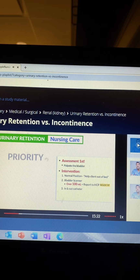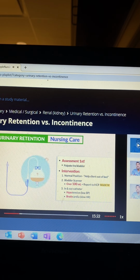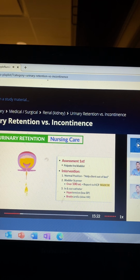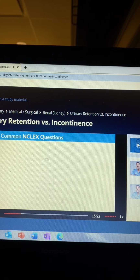Now caution, it's priority to watch for hypotension, that low blood pressure, and bradycardia, that slow heart rate. Just think about the client here. They're getting immediate relief with a catheter, kind of like floodgates are opening up. This rapid bladder decompression can provide much relief and relax the body too much, making the vital signs low and slow.